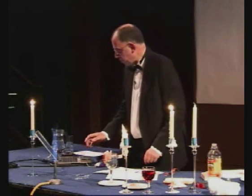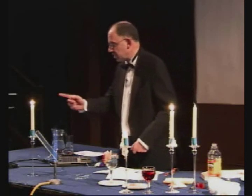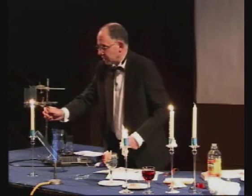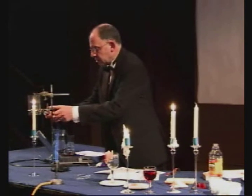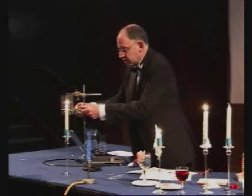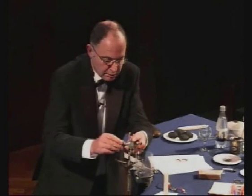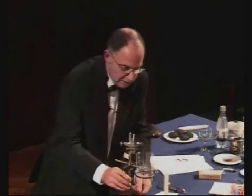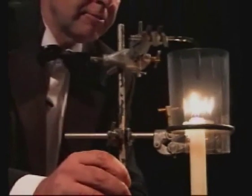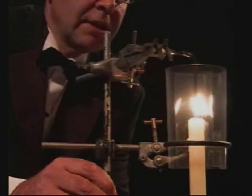Right, well, remember when we blew the flame out before and reignited it, we saw white smoke. Let's do this again, and this time I'm going to raise the height of the tube a little bit and see if we can show you black smoke. Oh, wrong one. Let's hope this works a little bit better. Yes. I need to turn this round. Ooh.